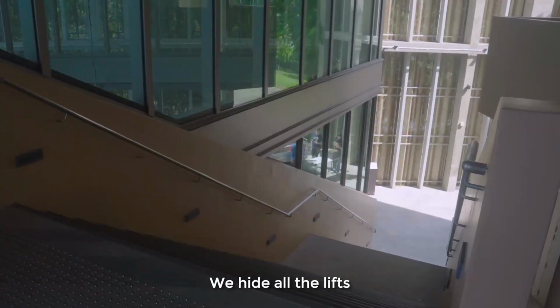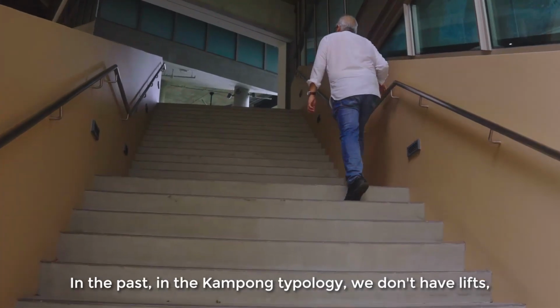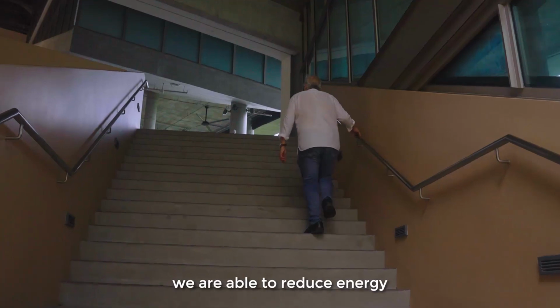We hide all the lift. Why? Because we want people to choose the staircase. In the past, in the kampong typology, we don't have lift. We don't have these electrical things. And by making people walk up the staircase, we are able to reduce energy.